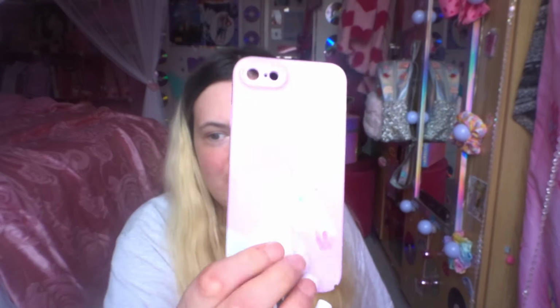Okay, let's do hard cases. My nails are jacked up now. This one's a pink unicorn. It's so cute. And this one is from Shein. It's all the sides as well, so it looks like an iPhone 12 phone case, but it's for the iPhone 8, which is bomb.com.